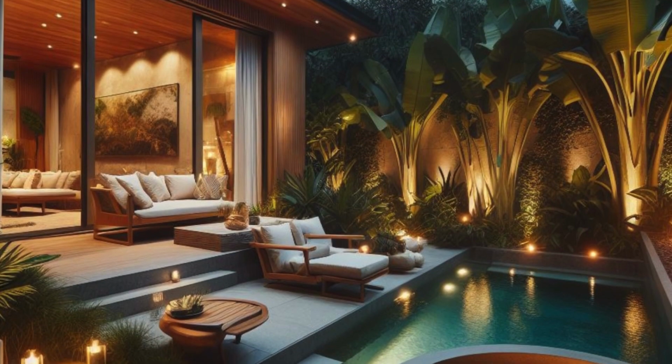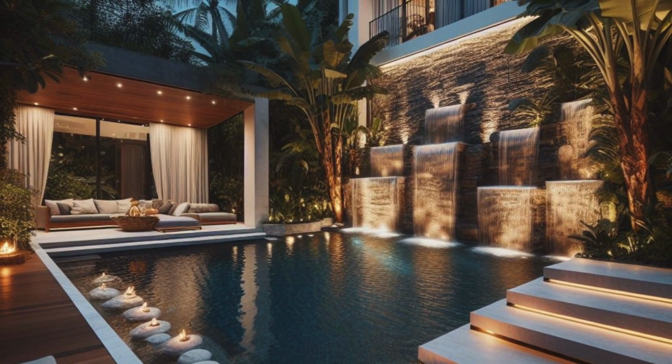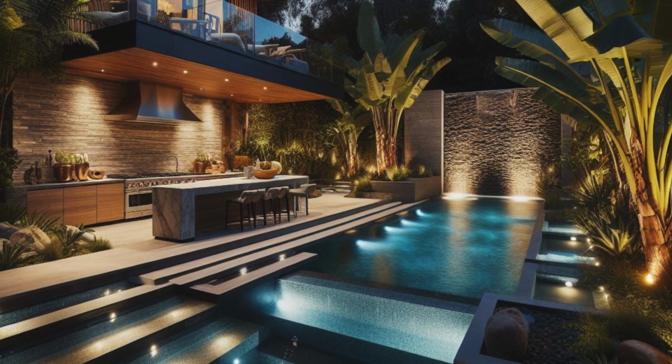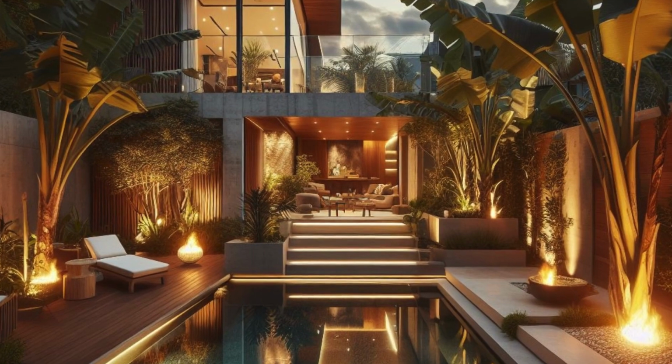To complete the luxurious look, invest in chic outdoor furniture and accessories. Opt for plush, weather-resistant seating that encourages relaxation and entertainment. Consider adding stylish umbrellas, comfortable loungers, and strategically placed lighting to create a sophisticated outdoor living space that seamlessly transitions from day to night.